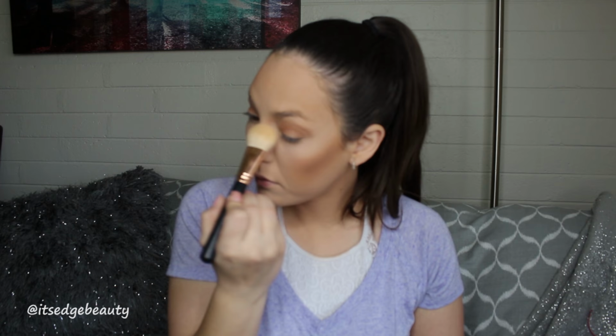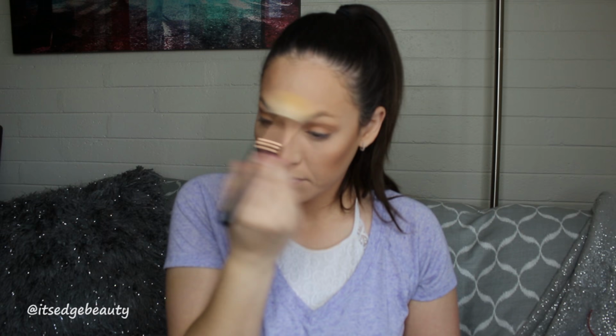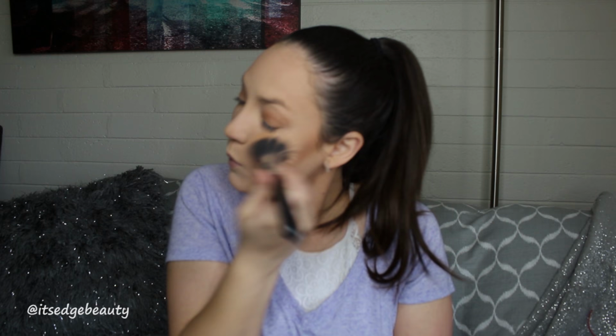To blend out the contour, I'm going to be taking the cream shade and the soft light shade, which is this one and this one. And then this is tan and this is Sculpt, just so you know. So I'm using these two right now. And I'm gonna run that under my eyes, along the top of my nose to blend out that nose contour, and on the chin, under my contour, just to define it. And then I'm gonna take my BH Cosmetics Duo Fiber Brush and blend that all in.